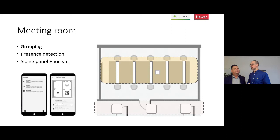When you have done this group, you of course use the corridor hold function, because you already made a group for the panel. So you just press corridor hold, link it to the corridor, and when you leave the conference room, you leave in light. Well-being, the optimal light for the office.